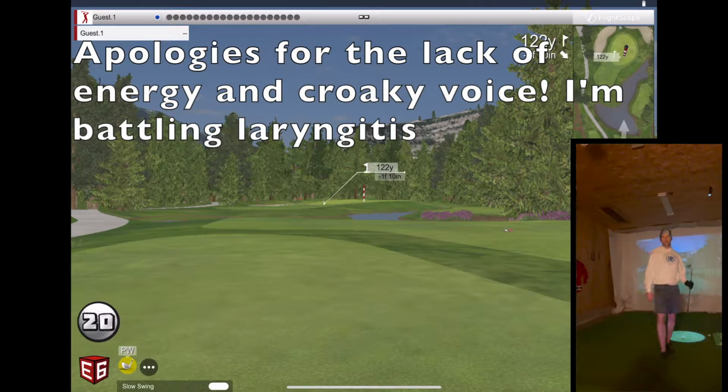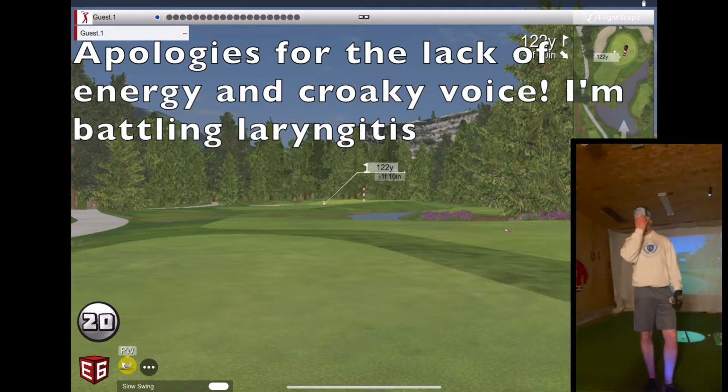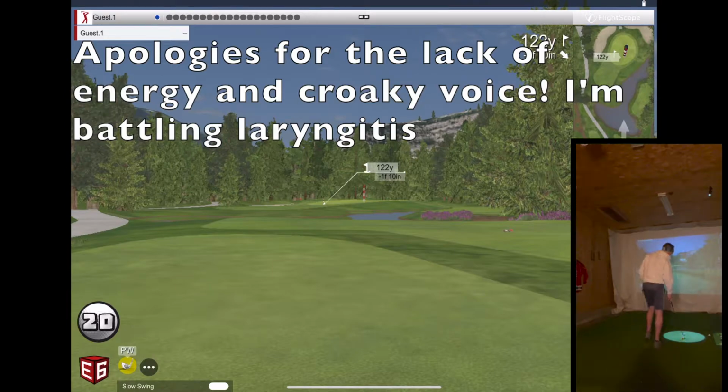All right, doing a hole-in-one challenge at the Banff Springs Golf Club. This is hole number 8. It's a par 3, 122 yards. I've got a sand wedge. I've also got 20 shots. One of them needs to go in.